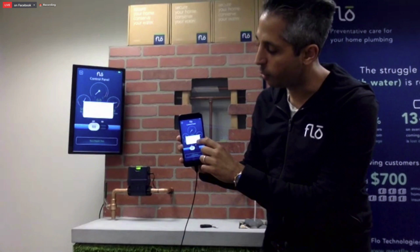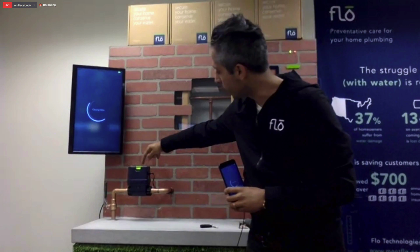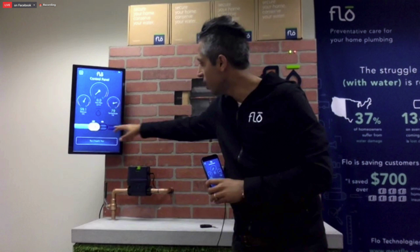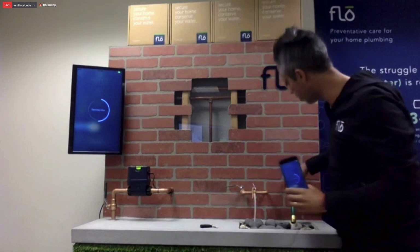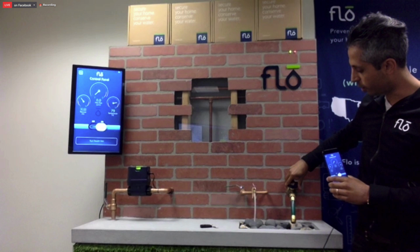So first thing I'm going to show you is what happens when I click that little on-off button. When I hit the off button and I hit OK, I actually want to shut off the water. If you look over here, you see this little green nozzle that just turned. We actually just shut off the water to the home, and now you see that the water looks like it stopped running. If I push this, I'm now opening the water back up to the home water system.